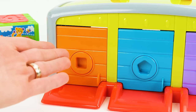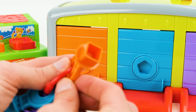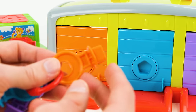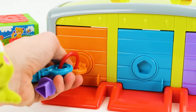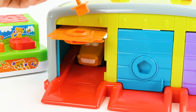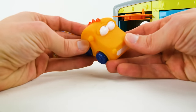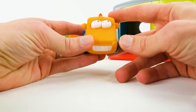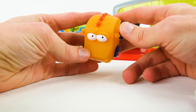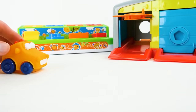Our first door is orange with a square lock. And look, we have an orange key with a square cutout, perfect for this door. Let's see if it unlocks it. It does. Rawr! Oh my goodness, the monster car tumbled out. This one is yellow with a smiley face, googly eyes, and red spikes on its back. How cute!